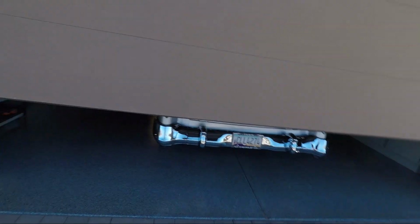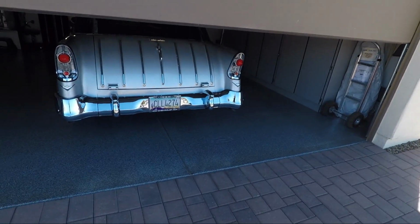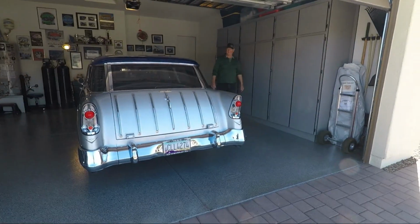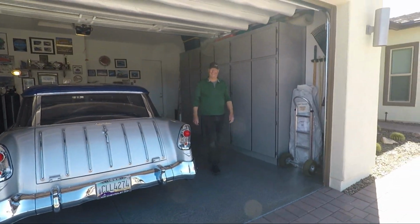All right, so we're going to give him a knock on the door here. Here we go. We have the right time. I love when a plan comes together. And there it is, 1956 Chevy Nomad. And here he is, the man of the hour. Sandy, come on out, man.